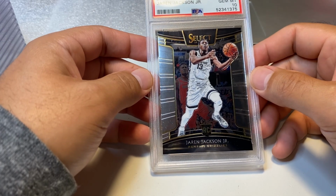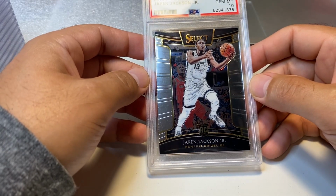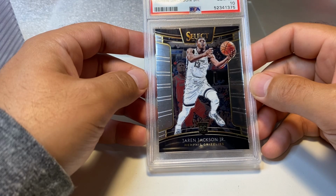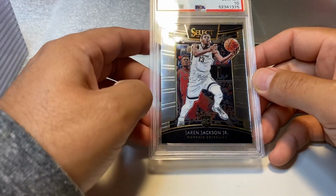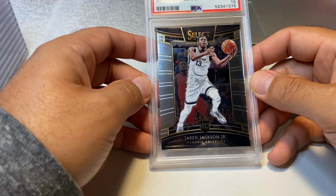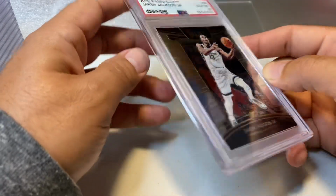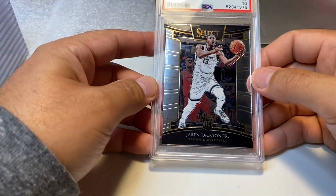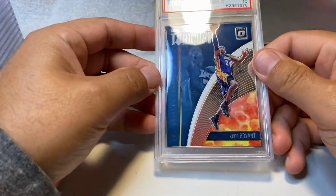So another Jaren Jackson. Oh no, I had a Jaren, didn't I? Yeah, I think I had some Prism rookies of his that came up earlier. But here's a nice Select rookie, and this is a Premier, we'll say. Nope, Concourse. Boy, I gotta get my parallels straight. So yeah, a really nice card to have. Jaren Jackson Jr., another one of those really solid players that I think is going to have a pretty bright future. Already putting together some really nice numbers. So happy to have some of his stuff graded, because I don't really think I have any right now.